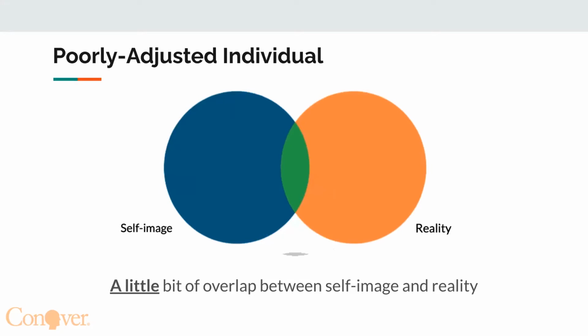And this is, right, a little bit of overlap between self-image and reality. So this is someone who says, I've got a great attitude, I work well on a team, I communicate clearly.